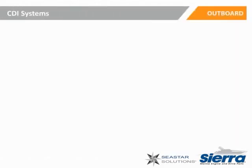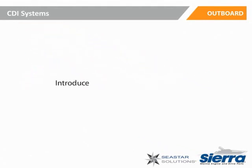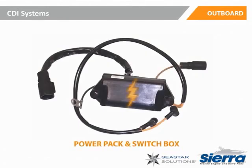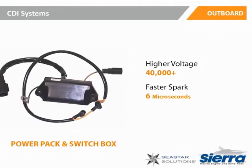CDI systems, which stands for Capacitor Discharge Ignition System, were introduced by OMC in 1971. The CDI system simply stores electricity in a capacitor until discharged to the coil. This results in a higher voltage, 40,000 volts and up. CDI systems have a faster spark, 6 microseconds compared to 50 microseconds for magneto ignition. It uses a timer base and sensor to tell the power pack when to fire.